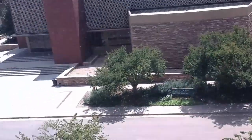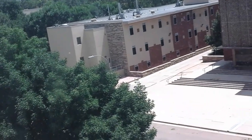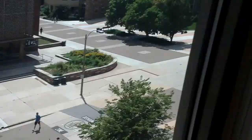View of Clark. Then we got ThyssenKrupp and Plant Sciences. They have Dover Classic and Montgomery. Sorry, it was just really busy here a while ago. Tried to film a little earlier. Couldn't really do much. Now, it's all good.